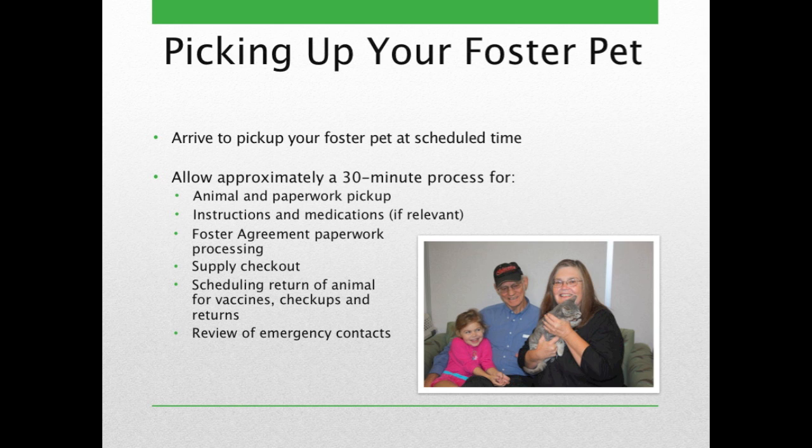We'll process the paperwork, make sure that you have all the supplies that you need, and then we'll make sure that you know that there's a schedule for returning the animal, for vaccinations, for checkups, and so forth, and we'll review that as well. Also, you'll be given a sheet of information your first visit that has all the emergency contact numbers. Make sure to keep that handy. Don't throw that away when you bring your first foster animal back, because if you do decide to foster again, you want to make sure that you keep all that information.